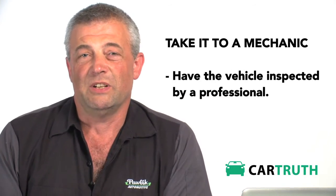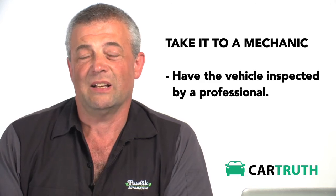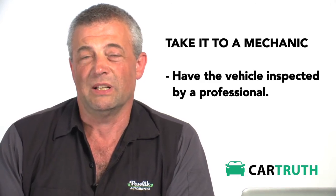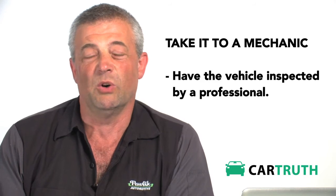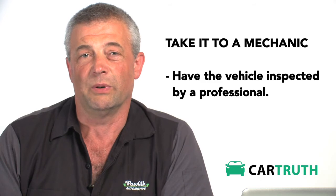Second, once you've picked the vehicle you want and you've established you want to buy this car, take it to a mechanic and get it inspected and find out what's going on with it. Even if the car is 3 years old, you really want to know what's going on with this car and what do I need to do maintenance-wise going forward.